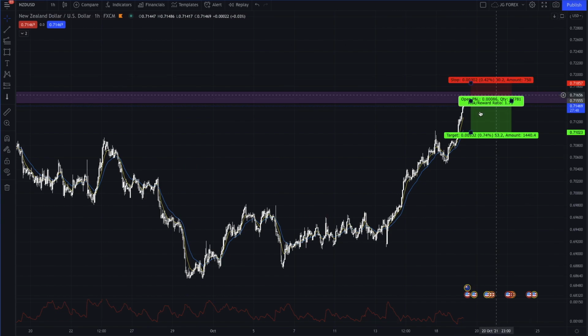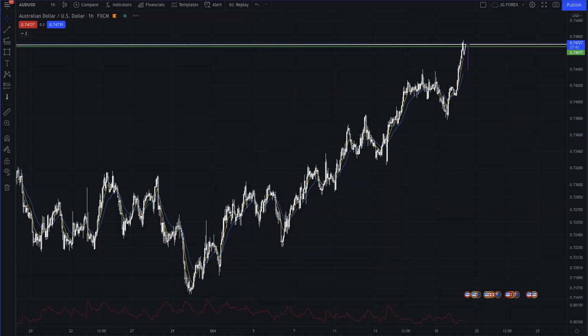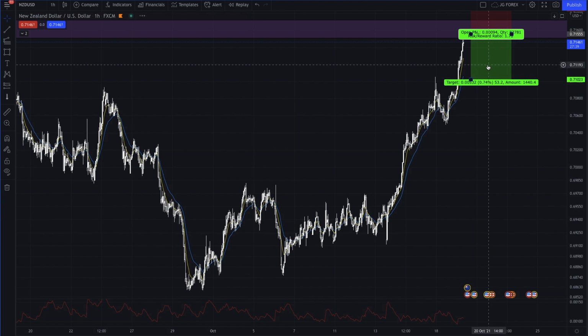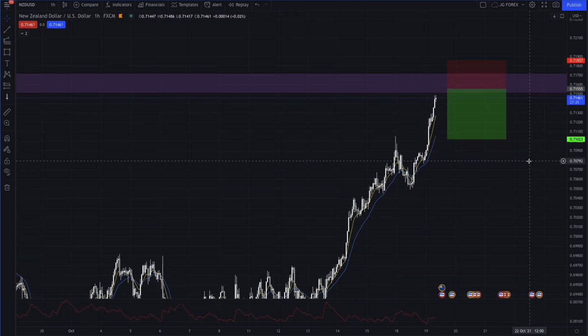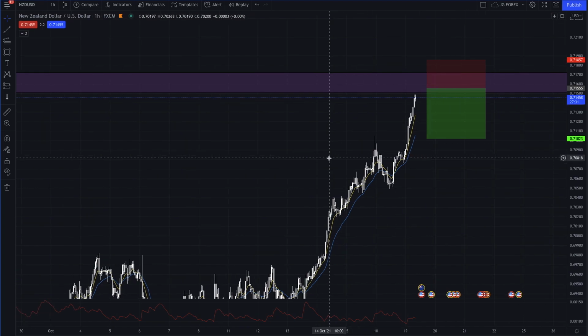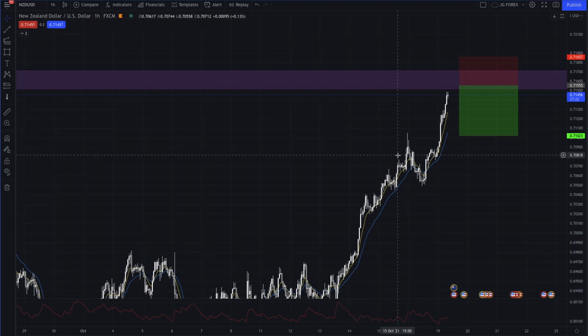Unlike the Aussie dollar, this one's a little bit of a way off because we're not in the zone yet, whereas the Aussie dollar, we are in the zone. We're just literally waiting for the double top on the Aussie dollar. New Zealand dollar, we just got to wait a little bit longer because we're not quite in the zone yet. So another really nice setup, Aussie dollar, New Zealand dollar, both structure-based setups for a short, good reward to risk on both, good high probability setups. So we shall see what happens.